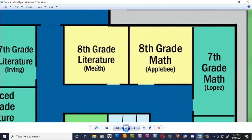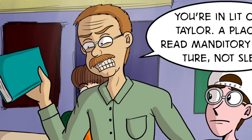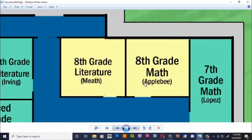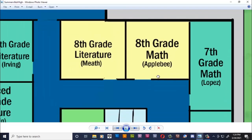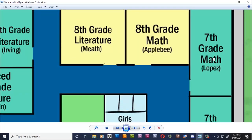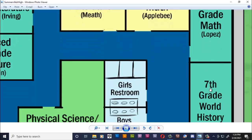And of course, 8th grade literature, Mr. Meath. I drew him once or twice. And I drew Mrs. Appleby once. Jeff and Jane, this is where they met. 8th grade math with Mrs. Appleby. 7th grade math with Miss Lopez.